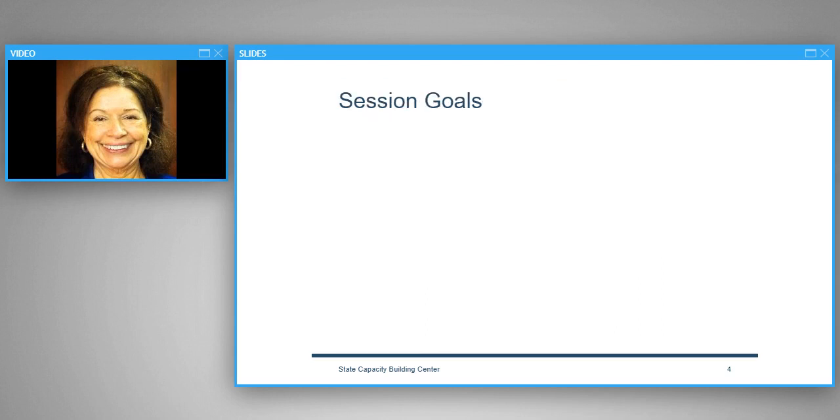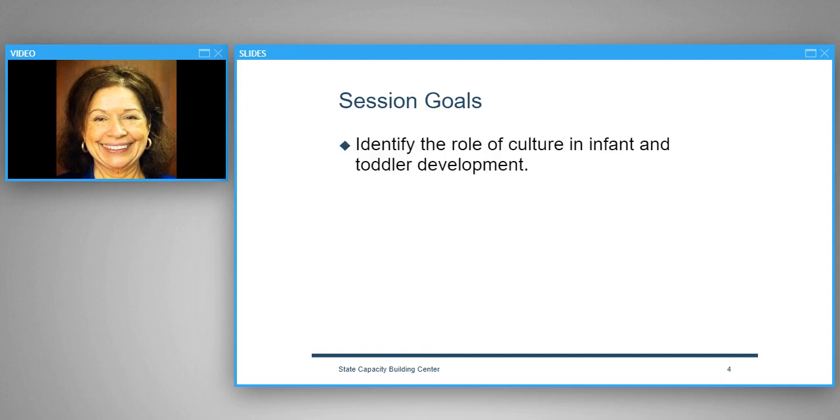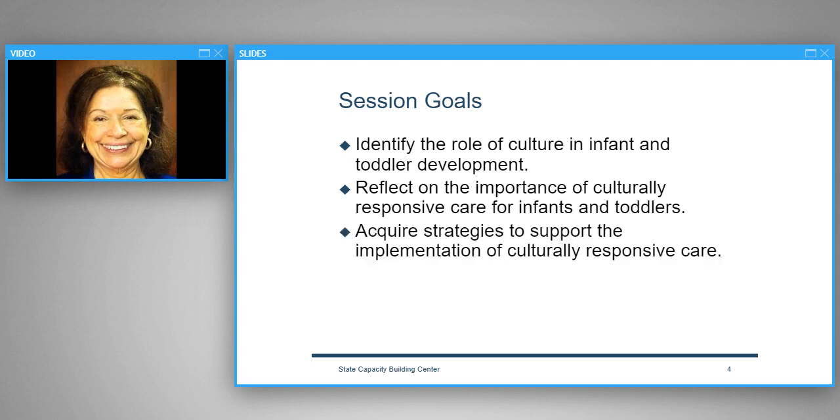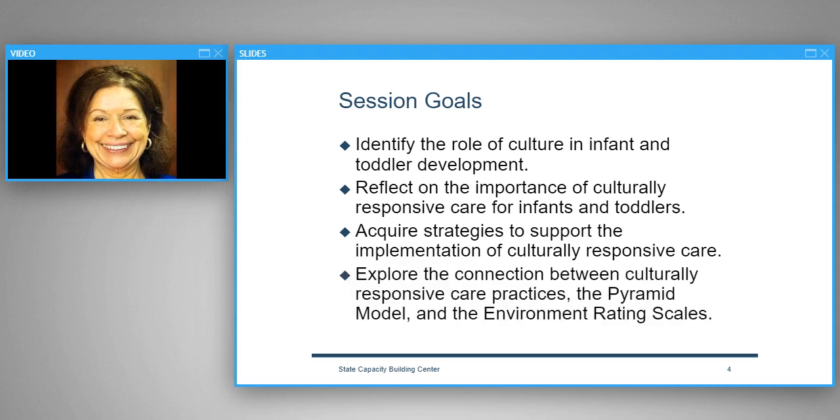Here are the goals for today's webinar. You'll identify the role of culture in infant-toddler development. You'll reflect on why culturally responsive care is important for infants and toddlers. You'll acquire strategies to support the implementation of culturally responsive care, and you'll explore the connection between culturally responsive practices, the pyramid model, and the environment rating scales.